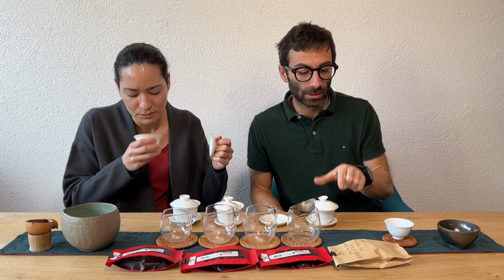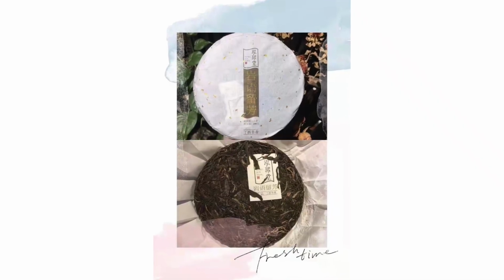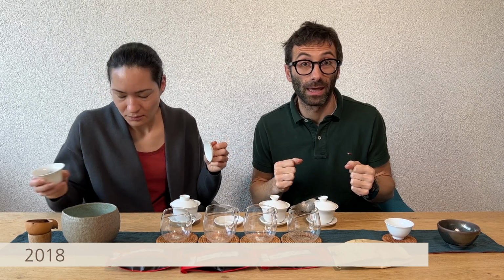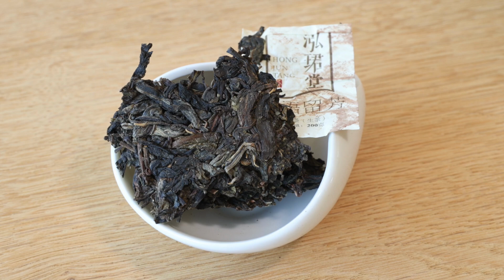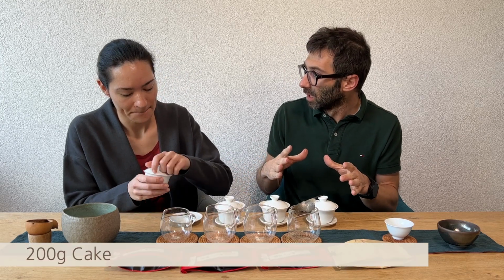So what we have here is really the most expensive tea of the 14 we have received, super expensive. It is a Bandong 2018, relatively fresh, just 4 years of age, but really expensive. It comes in a 200 gram cake, so it's relatively small, but will be several hundred euros. So it's really an expensive one.